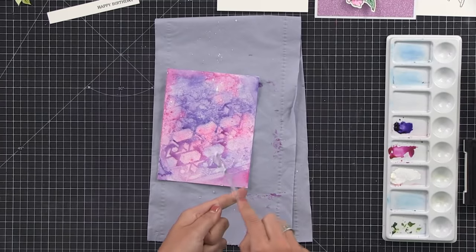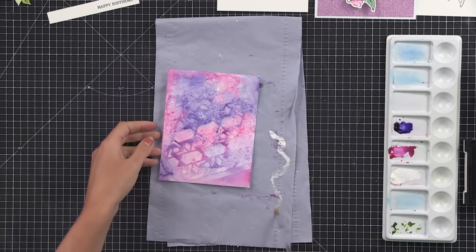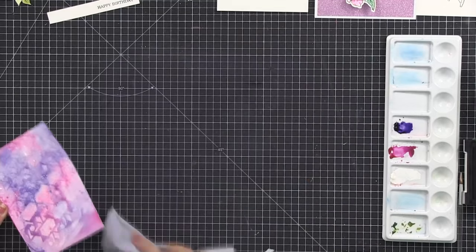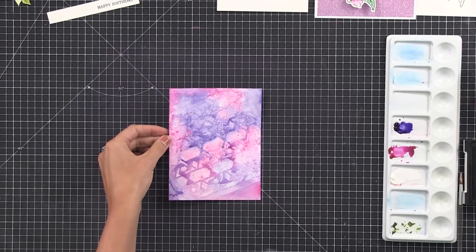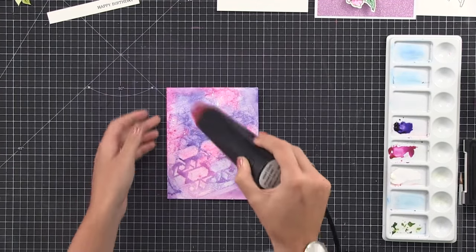So if you're finding when you're doing it, it's not really going on, it means you haven't got enough water in your brush. So just keep adding the water and you will get it in the end. So just clean that off, set this aside. So I'll just dry this off and then we'll get our card constructed.